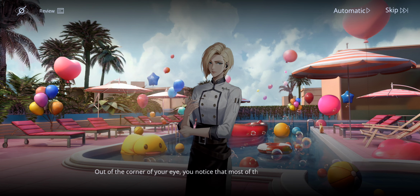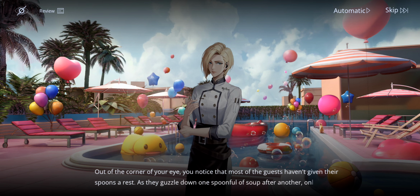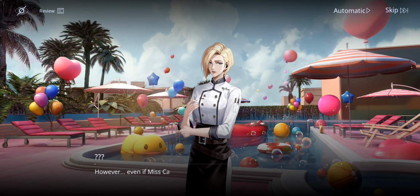Out of the corner of your eye, you notice that most of the guests haven't given their spoons a rest as they guzzle down one spoonful of soup after another. Only their eyes are fixed on the speaker. However, even if Miss Cabernet approves of this soup, this guest here doesn't seem to like it.